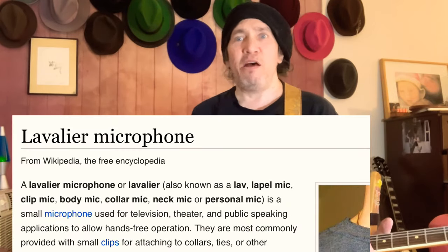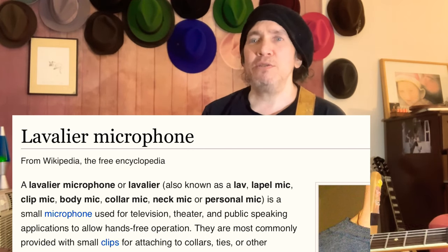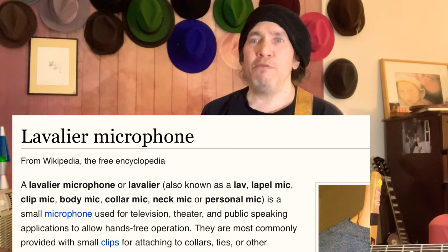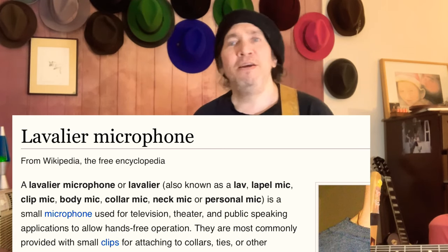Everybody, hi. Today we're using my brand new clip-on microphone, so hopefully the vocal quality will be a little bit better. So we're going to try to work with this lavalier. I'm going to work with this clip-on lavalier mic, and we'll see how we make out with it.